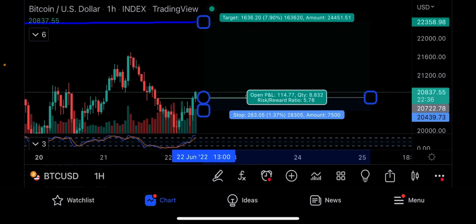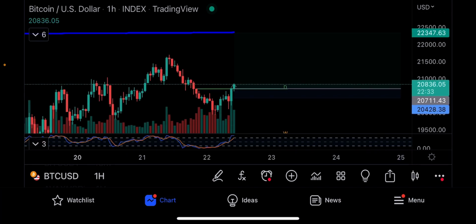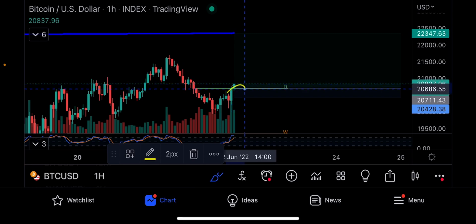That's the quick update. And in my opinion, Bitcoin is going to go for a pump. I would wait again until it pulls back a little bit, then bounces, then go long.